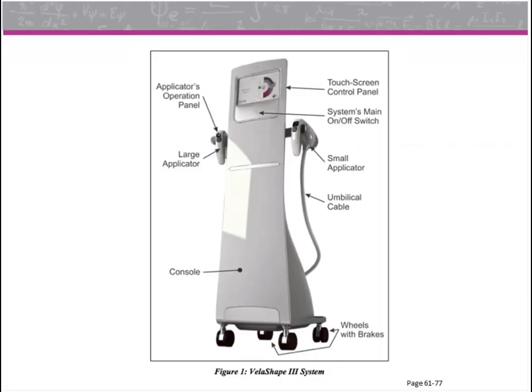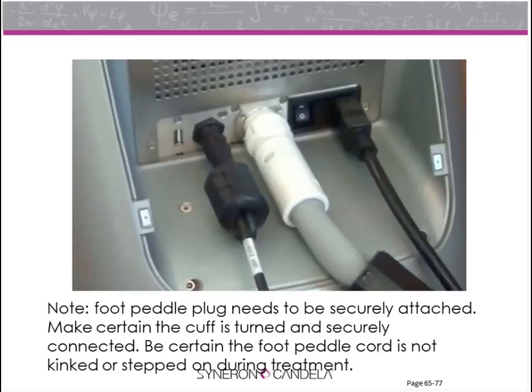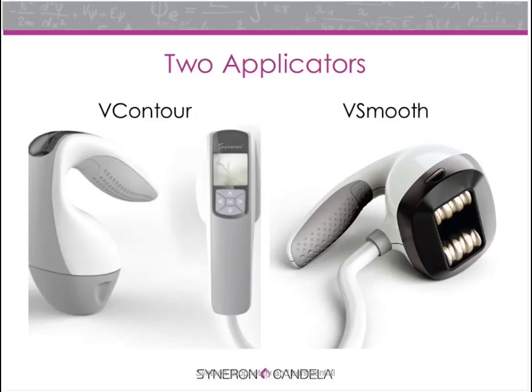And again, like I said, it's got a nice look, it's got this console, it's got multiple applicators, which we'll talk about, and a touchscreen control panel. So it's not only attractive when you walk into the room, but it also resembles what the patient wants to look like. There's some ports in the back, and it's closed, so it's pretty much hidden, and you can see that's how they attach. There is a foot pedal that's used, but you also have a trigger on the handpiece to allow you to not have to use the foot pedal if you desire.